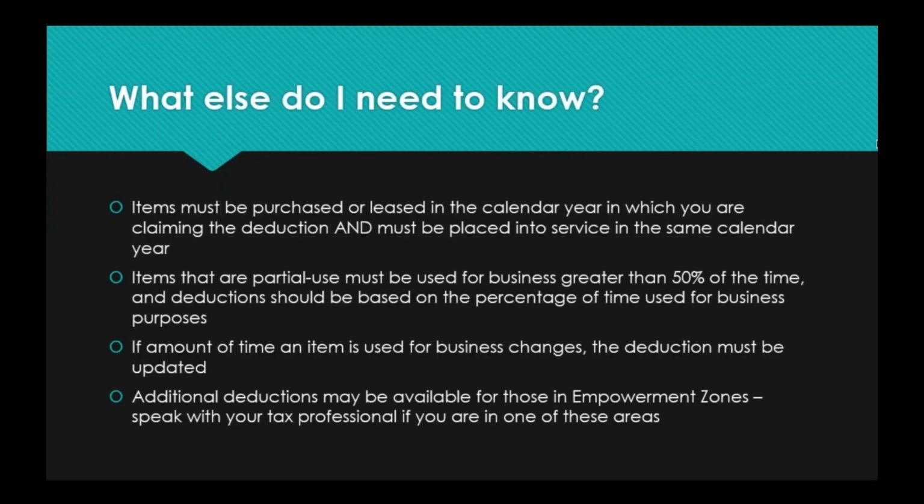All right, what else do you need to know? I'm going to emphasize again, I know I said it before, but items must be purchased or leased in the calendar year in which you are claiming the deduction, and it must be placed into service in the same calendar year. So if you have any big purchases coming up, maybe consider doing it now, and make sure that anything you do purchase this year is placed into service before December 31st. Don't buy a bunch of new computers and then think, oh, I'll wait till after the holidays to start getting them up and running. That is doing yourself a disservice. If you need help, let us know. That is what we are here for.